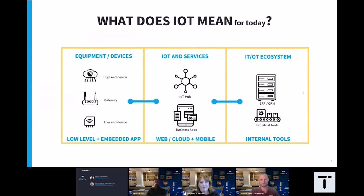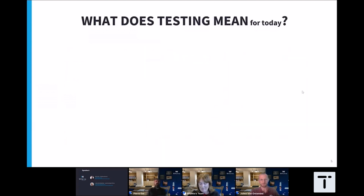I'm talking about testing, and I think we need to all align on what testing really means, once again for today, because that's a long and complex topic.